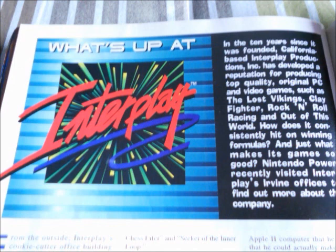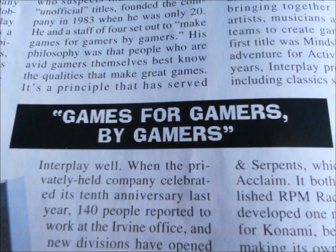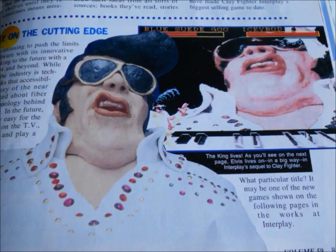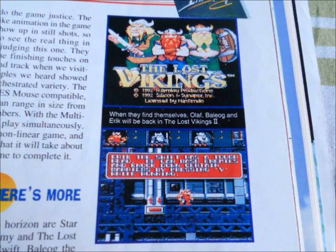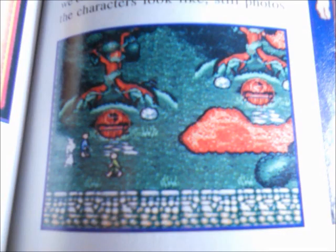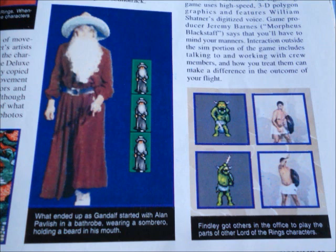I was wondering what was going on over at Interplay Studios. Turns out they've been working on games for gamers by gamers, like a sequel to Clay Fighter. You know, the game everyone wanted, just like everyone wanted Luigi's Mansion 2. They talk a bit about the Lost Vikings, which ended up being a surprisingly good tactical game, and Blackthorn, which is one of Blizzard's very first games that I also recommend trying out if you have the means. There's also info on the Lord of the Rings game, with pictures of them developing the sprites for Gandalf and a goblin enemy. Oh no, that looks like fun at work.